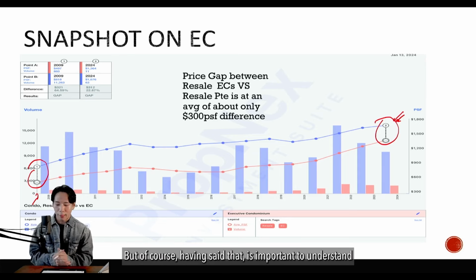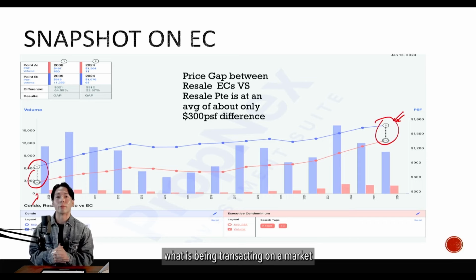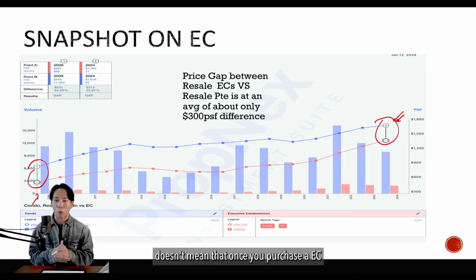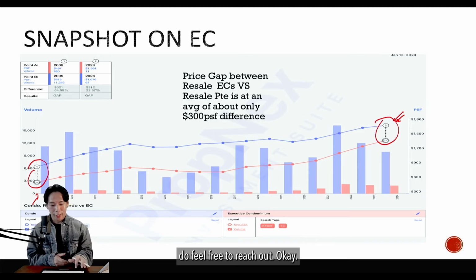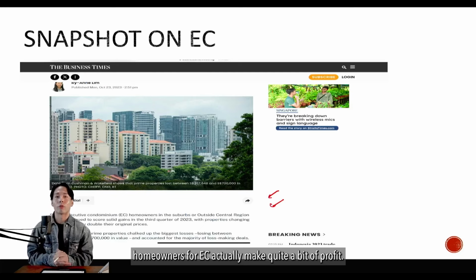Okay, but of course, having said that, it's important to understand what is currently on the market, what has been transacting on the market for new developments as well as new EC. It doesn't mean that once you purchase an EC, you'll definitely make hefty profits. So important to understand the market. If you would like to understand that a little bit more, do feel free to reach out. Okay, so here's an article that shows you homeowners for EC actually make quite a bit of profits.